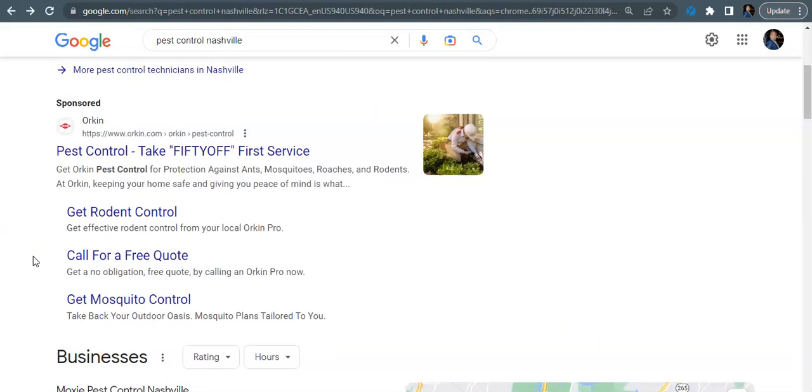The next one down is your PPC. These have their own pros and cons. The pro is it's another way to get on the first page of Google, and you can add all these extensions in here. Each one of these site links right here is just an extension. This picture image is an extension. You can even add a click to call button right here. So if somebody was Googling pest control services on their mobile device, they can actually just click to call you right from the first page.